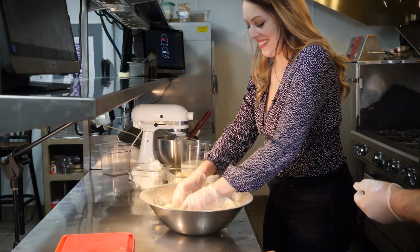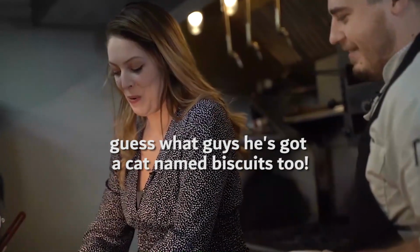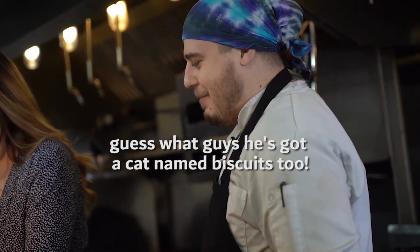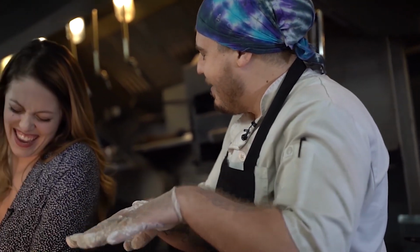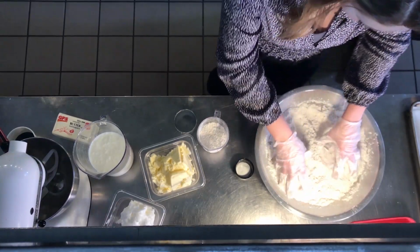As I am making biscuits, I felt like this is the perfect opportunity to tell you that Chef Carmen's cat is also named Biscuits. And he does this exact same motion that I'm doing, and I think this is the most marvelous thing I've ever heard. I just wanted to let y'all know.